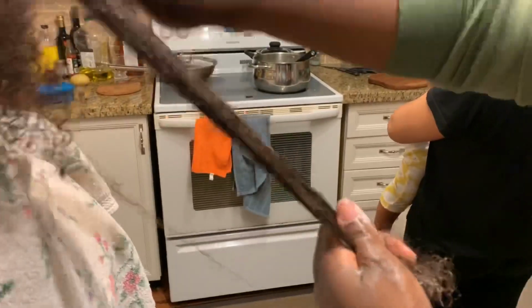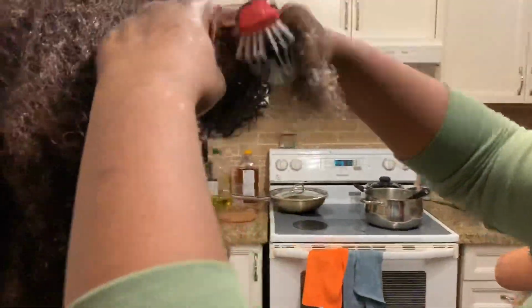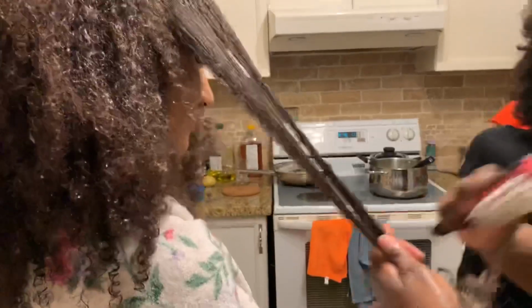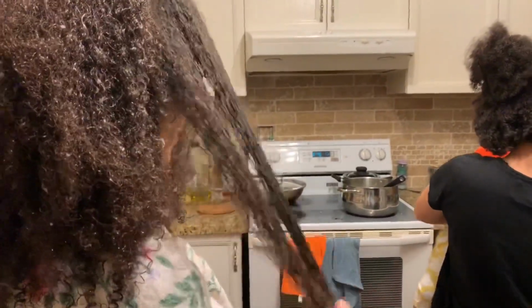There's no option. By the way, if you didn't notice, I am using the Denman brush because everyone suggests using this for curly hair. But honestly, I still do not prefer it over the Tangle Tamer, not even for my hair. I just don't think it's a tool that is versatile like that. I don't think it works in everyone's hair the exact same.